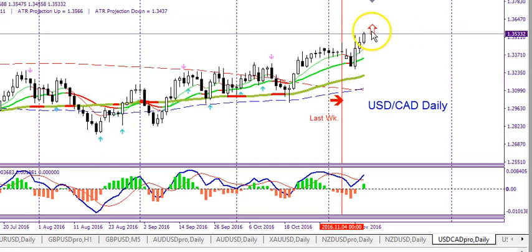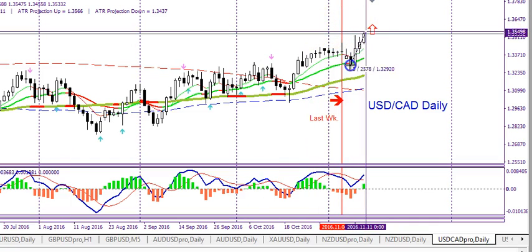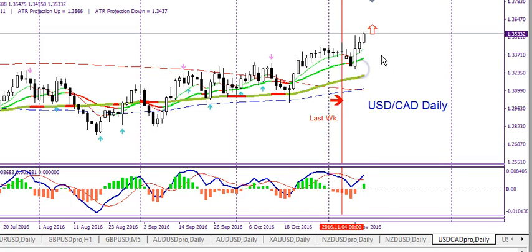Okay, so right now, what you can do is take a buy trade now, but again, your stop loss would have to be down here or below a. If you are a conservative trader, you'd have to put your stop loss below the swing low, and that is too far away. Let's take a look. That's 287 pips. Okay, that's on the daily chart.